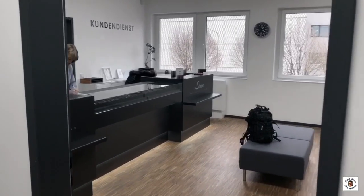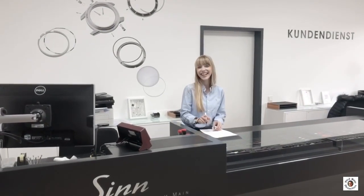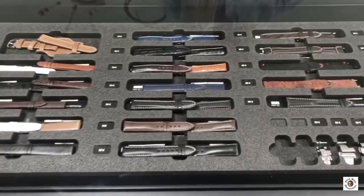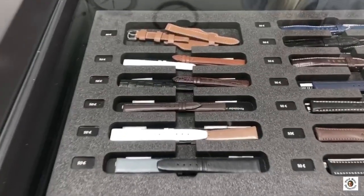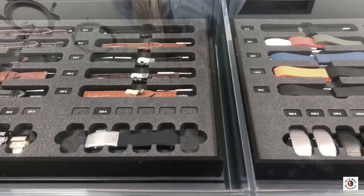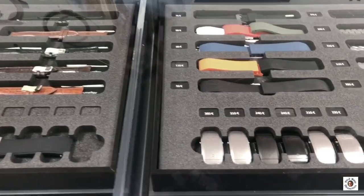Well, this is the service room. We agreed with a nice lady that I'm allowed to film her. I removed the German sound for the benefit of better understanding. Here you can drop your watches for service or buy accessories. There are a couple of straps available, leather straps in nearly any lug width Sinn offers, the silicone straps with the wider or smaller clasp in various colors.